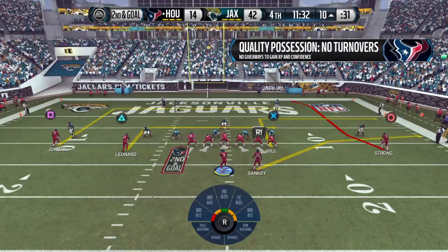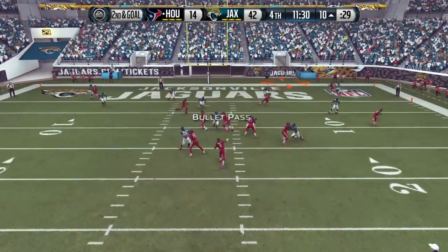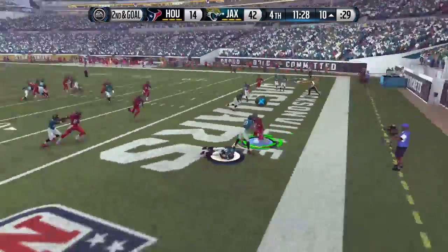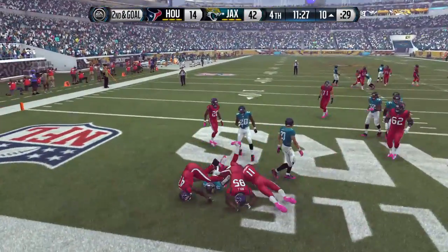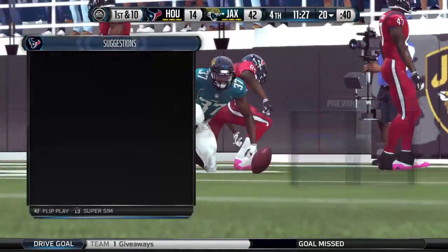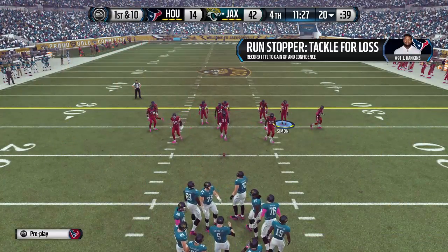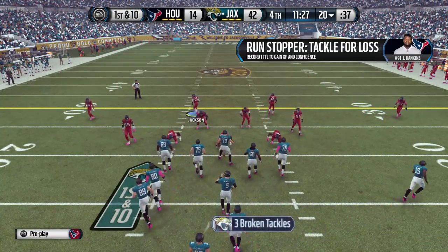The Jaguars defense now loading up, expecting pass with a dime defense. And intercepted. And a touchback. This offense had no choice but to take some chances here in the fourth quarter, but it comes back to bite them again with an interception.